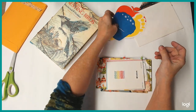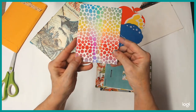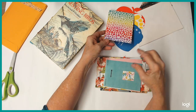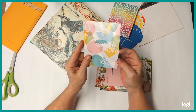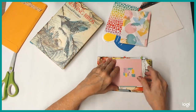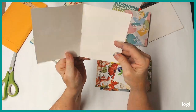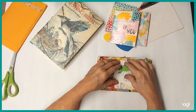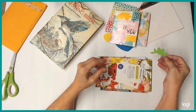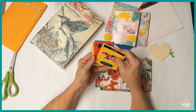Looky there. And another card. Ooh, look at that. Isn't that cool? That is fun. And here's another one. That is cute, too. This stuff all looks like it'd go together in a journal. And those are all just cards I can do whatever I want with. And a frog. He's cute. And a heart. A wooden heart.